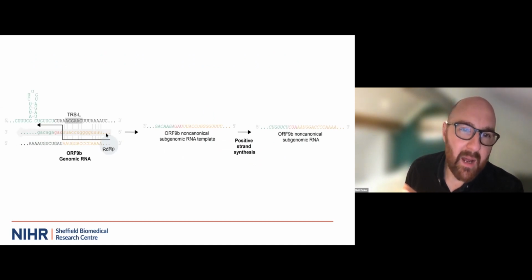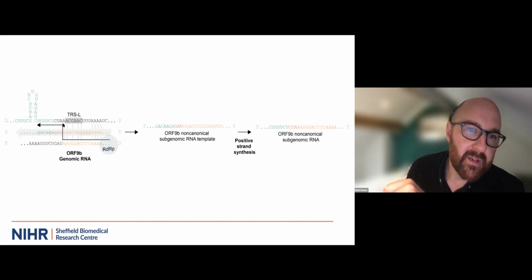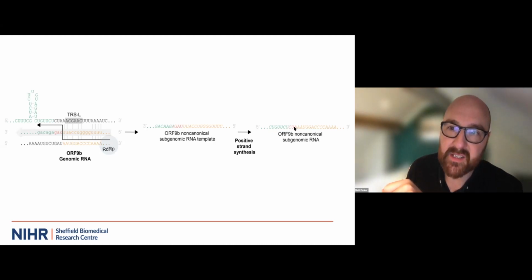So here we go, this is the plot again. We get RDRP, it's synthesizing this strand from the genomic RNA, it jumps over to the leader and produces this non-canonical subgenomic RNA that has in the template GAU, and then when that gets converted into a positive strand, it has this CTA. So that's what we saw from the reads, right? We could see that CTA mutation in this non-canonical subgenomic RNA. So that's the normal sample.